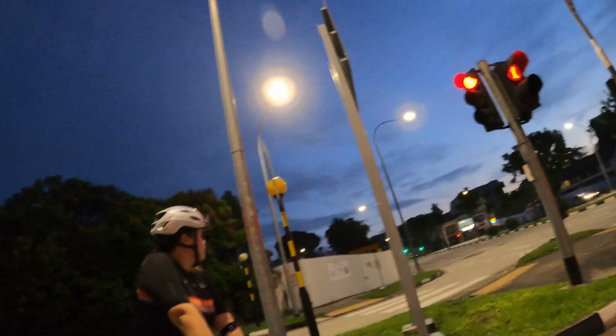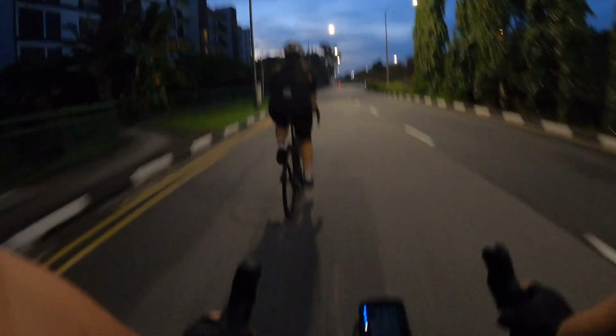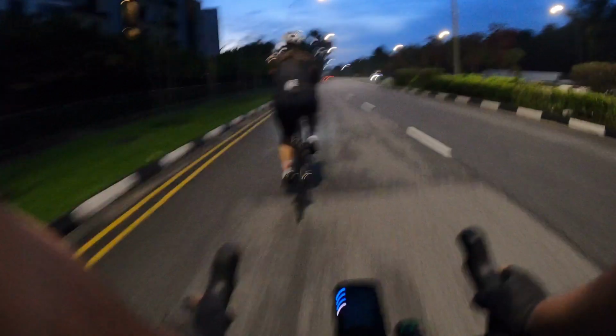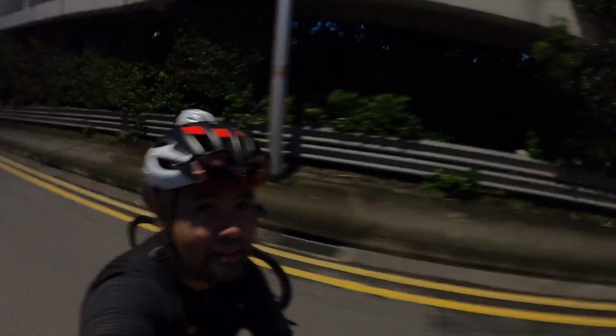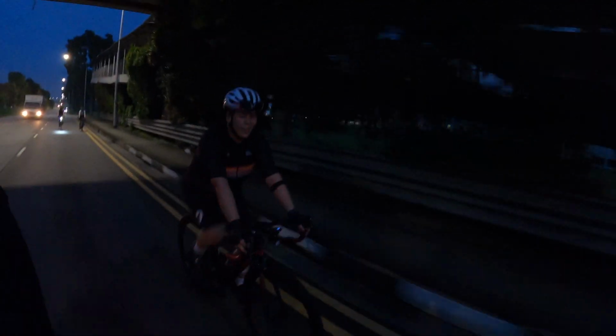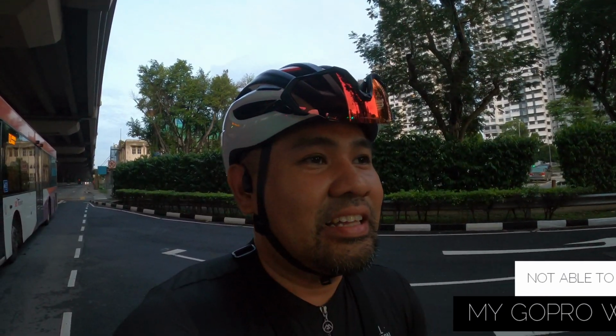Clementi. Enrique's new BMC. West Coast Highway. The battery died down as usual. So we're at Keppel Road.